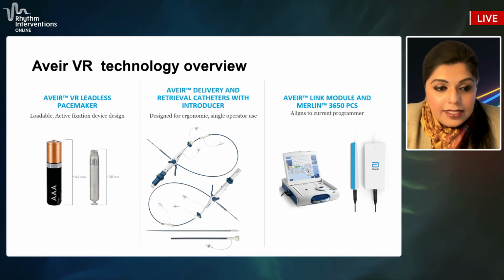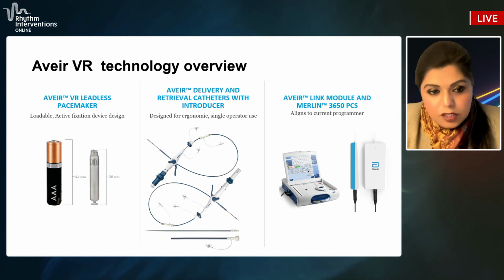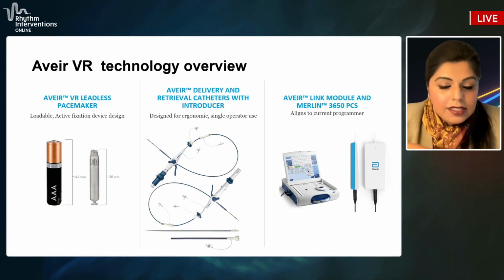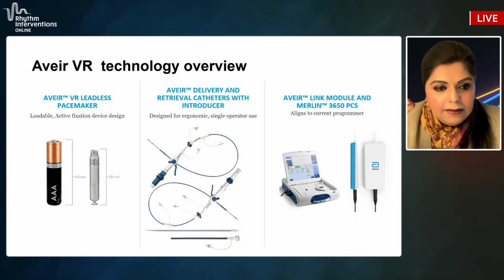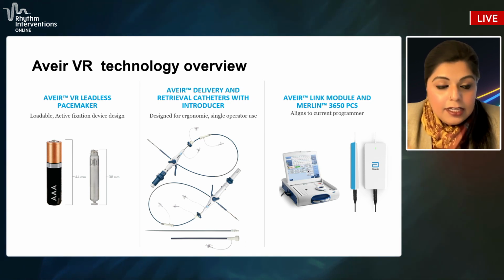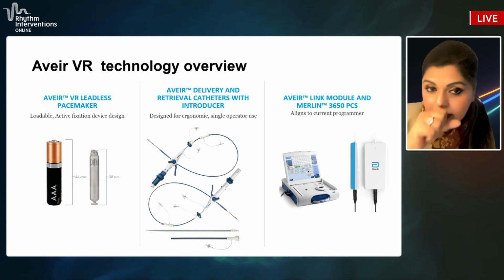From a design standpoint, it's a small device. It's a slightly larger device than the Micra device from a length standpoint. The Micra device is about 26 millimeters, whereas the Aveir device is about 38 millimeters. From a weight standpoint, the Micra is about 1.75 grams or so, and the Aveir is about 2.4 grams. So it's a slightly bigger device, but it goes through the same outer French sheath. It has an active fixation design compared to the tines that the Micra has. So it's different in that standpoint.